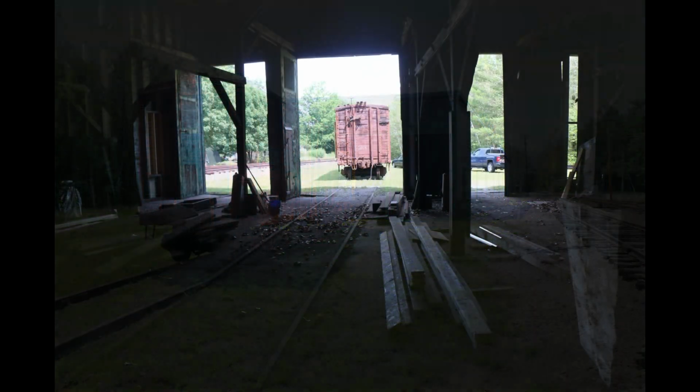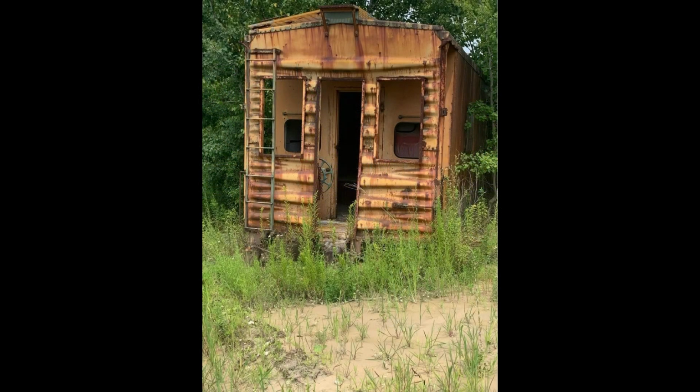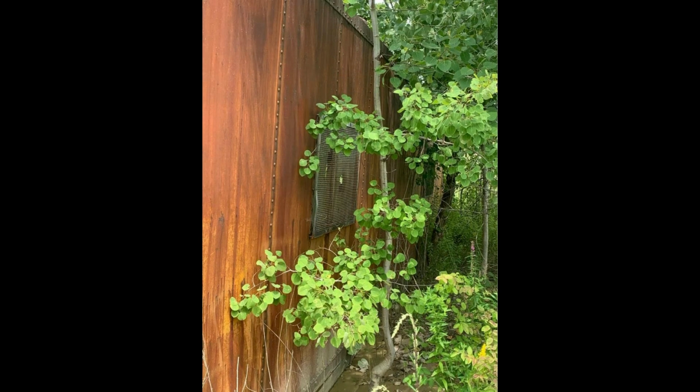I was running out of time and I had to move quickly. One of my best friends agreed to allow me to keep the caboose on his property until someday when it can be moved to Bartlett. I still needed to move quickly, as June 1st would be coming up fast. The first thing that needed to be done was to cut the trees growing around the railroad car.